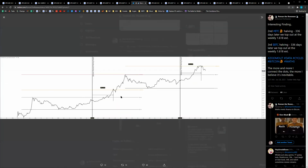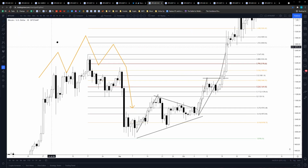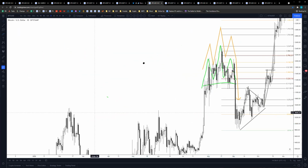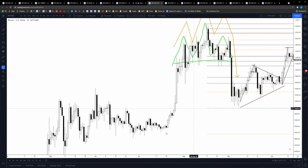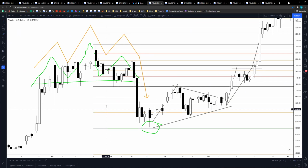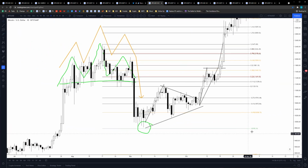That's just a repeat of the 618 after the 336 days. This is a really interesting thing I wanted to point out. We had the head and shoulder pattern here, right? This is back in August 2020, after we broke out of this huge, boring sideways range. We had the head and shoulder, we came back down. We reached the one-to-one extension just from the head and shoulder.